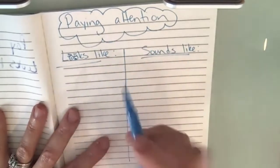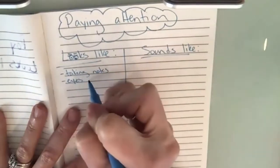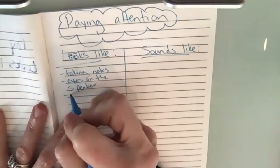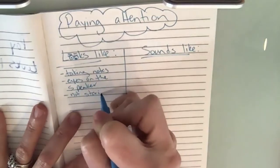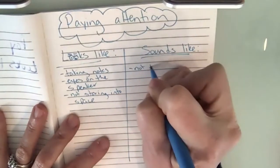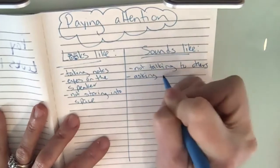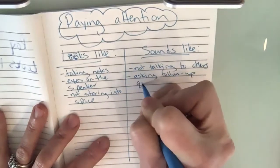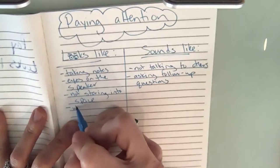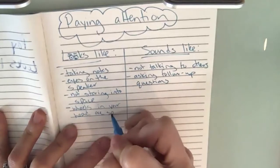When you're paying attention, what does it look like? You might be taking notes. Your eyes might be on the speaker, but this could be different for every child. You are not staring into space, for most kids, though it might be different for your kid. And what does it sound like? You're not talking to others. You're asking follow-up questions. Maybe also think about what it looks like inside your head. The wheels in your head are spinning.